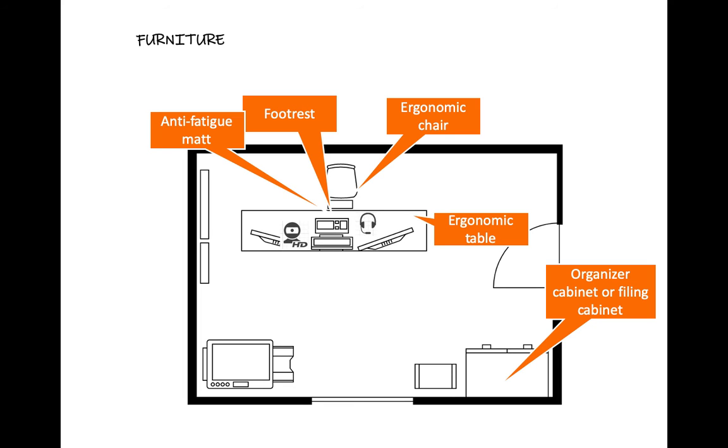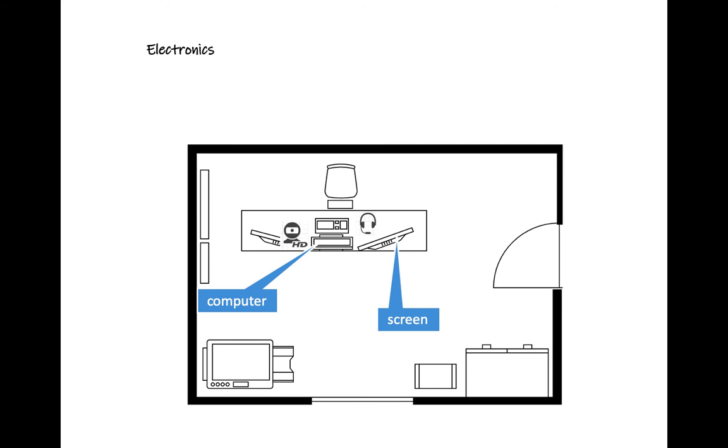Now that that's done, let's talk electronics. And when it comes to these, we want to start with your most vital piece, being your computer. So don't place it too close or too far, but position it just perfectly so that you can monitor your screen without being hunched over. Ideally, what you'll want to do is sit straight and then set up your computer accordingly.